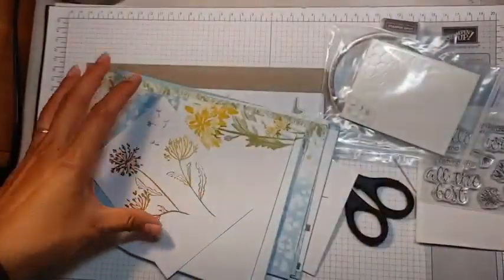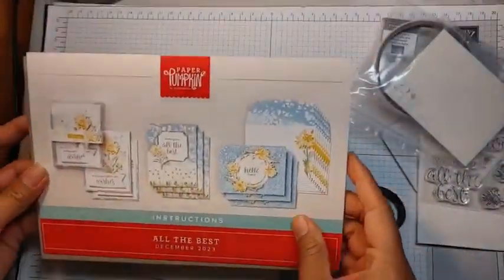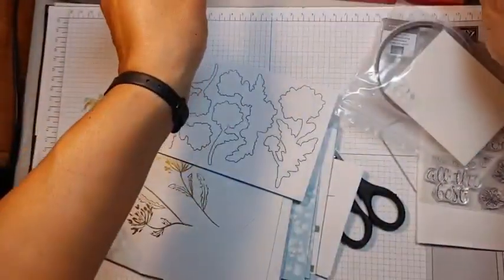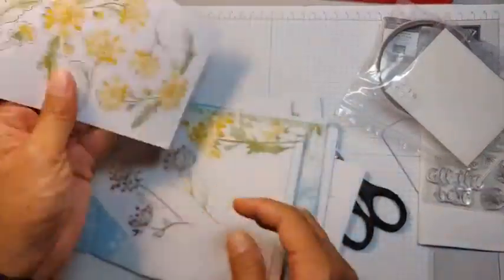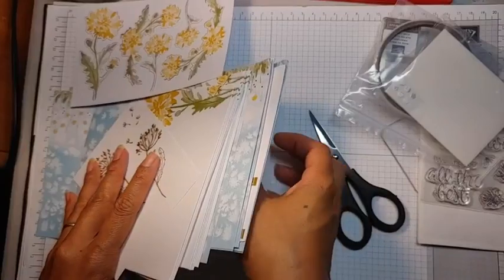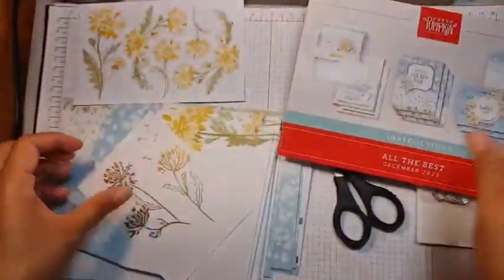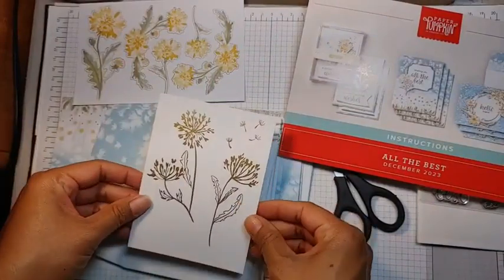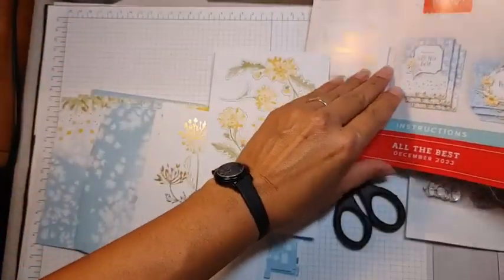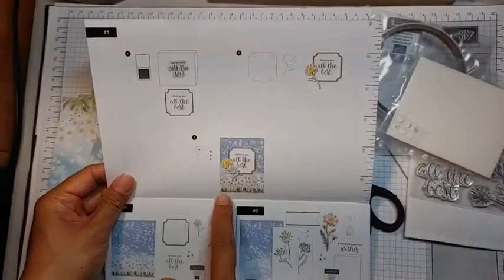All right, so this kit makes 9 cards, 3 of each. Okay, so I'll make 1 of each tonight, and then talk about the sneak peek and try to make an alternative project with just the stamp set. So let's look at what we need. The first thing I do is sort out all of my pieces, and these directions tell you what you need for each card.